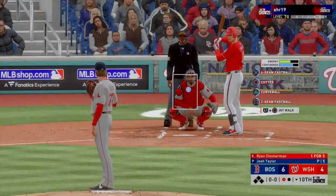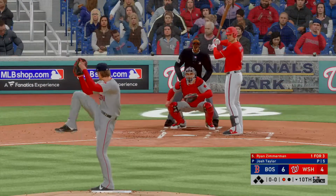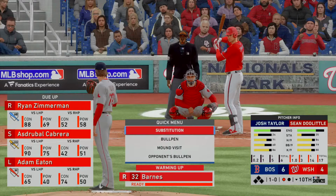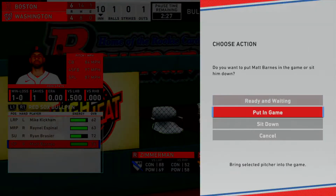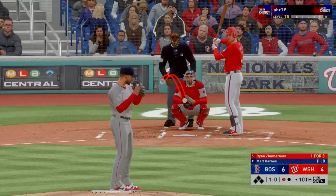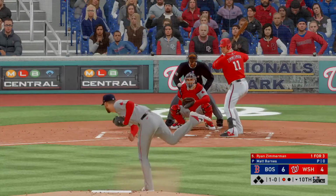Now in the box, Ryan Zimmerman. It was an RBI sac fly for him last time through. And this is low, ball one. Matt Barnes enters the game here an inning later than usual as he'll try to close this one out in the 10th. Zimmerman now waiting the 1-0.